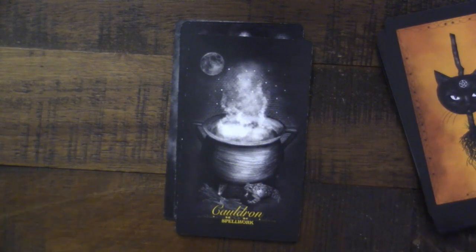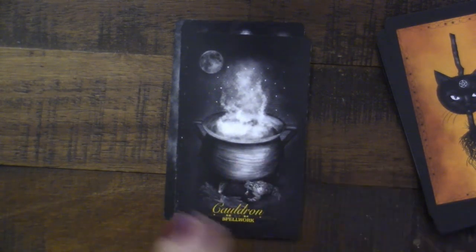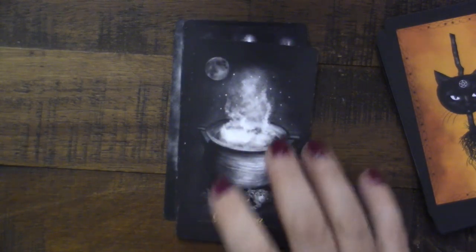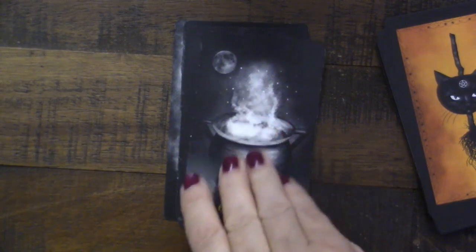Cauldron for spell work. What are you going to put into your cauldron? What are those pieces that you're going to mix in? How are you going to build something? You could even find the cauldron, shuffle, shuffle, shuffle, find the cauldron and look on either side and see, okay, what do I need to put into my cauldron to create something? So I'll probably try that at the end, because I love cards like that. But get in and make something. Take the energy that's at your disposal and create something.